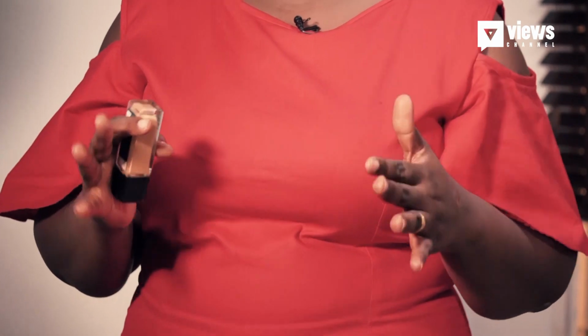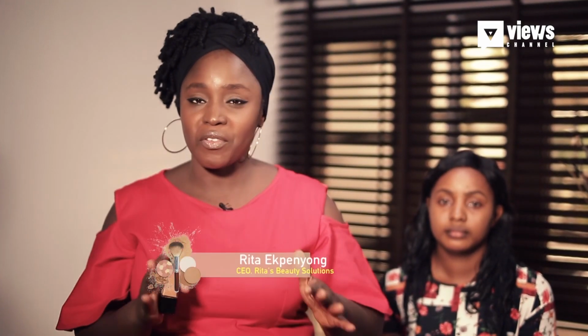Now we're going to be looking at the liquid formula. The liquid formula is a great kind of foundation that gives medium to semi-full coverage. That means the coverage is not as intense as the cream formula, but it's great for someone who has good skin and they don't want a product that is heavy on their skin, just like me. You want something light, just to give you the right amount of coverage, not too heavy. This is the foundation for you. Now, these are the two kinds of foundation that you'll find in your love affair with foundation.